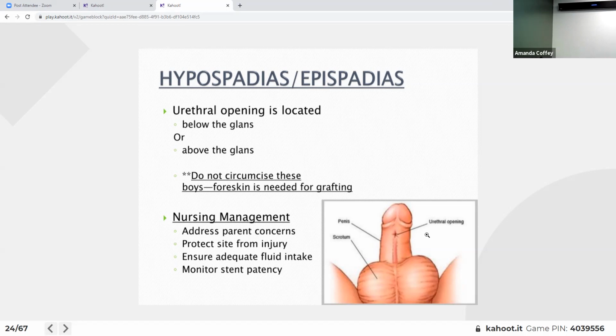So what is the nurse going to do? We're going to address those parent concerns, okay? We're going to be encouraging, okay? This is not any big deal. We see this often. This is a common surgery and problem that we see. You don't want to give them false hope, but don't let them worry over it, okay? Educate them. You want to protect the surgical site from infection or injury, follow hospital policy for care.